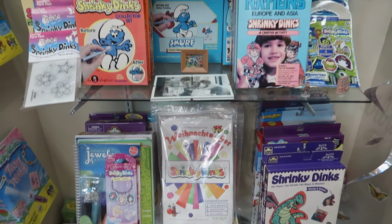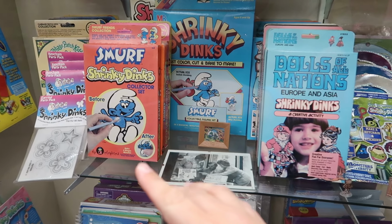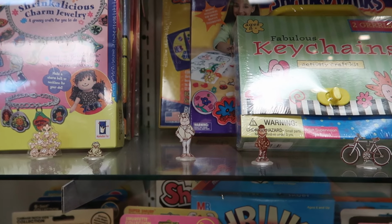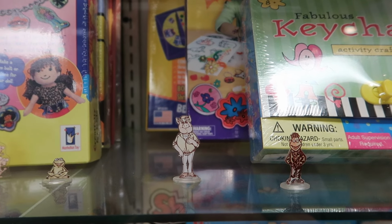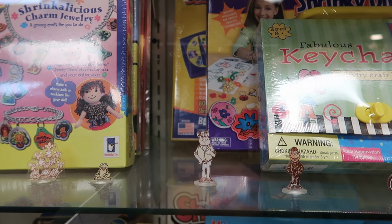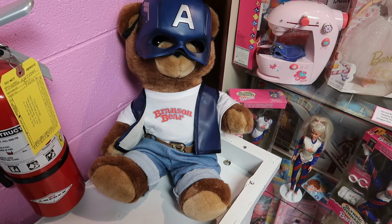Does anyone else remember Shrinky Dinks? I loved these when I was a kid. You colored them, then you cut them out of plastic. You put them in the oven, and then they shrank into these little hard, glass-like things, and you could put them in a little stand. It's way, way more fun than it sounds. Looks like we have Captain America right there.